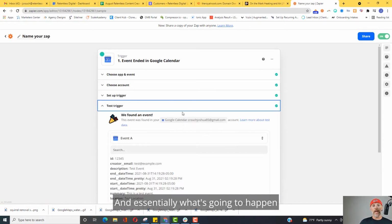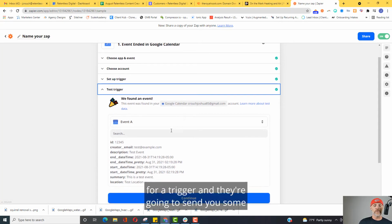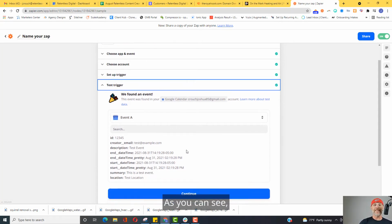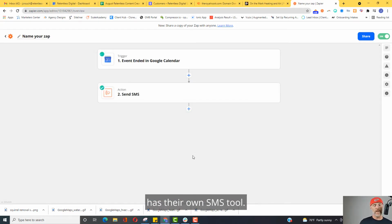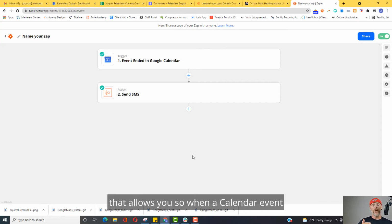And essentially what's going to happen is they're going to ask you for a trigger. They're going to send you some test data. As you can see, I set up a test event in my calendar. What happens from here is Zapier has their own SMS tool. And if you're not familiar with SMS, that's for text messaging. They also have an email tool. So when a calendar event happens, and I'll show you what my trigger was.